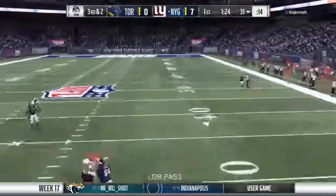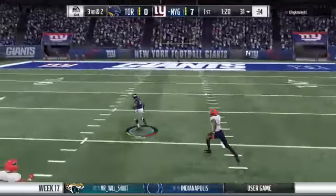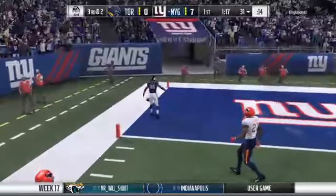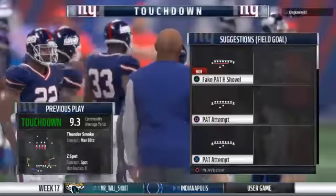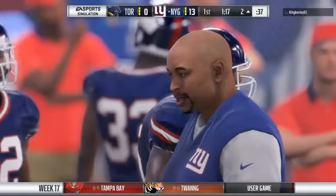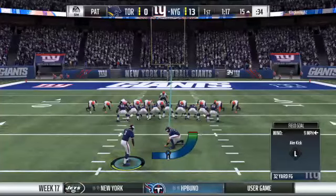Throw. He's going to float this one deep right side. And that's caught inside the 35. Touchdown, Giants. A big play there. Hitting double digits with his 10th touchdown of the season. And the Giants add on to their lead.